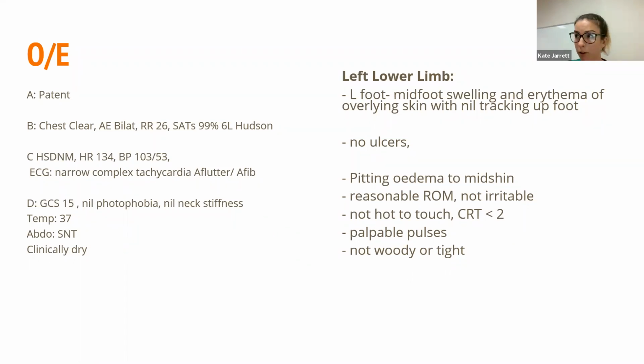She had no photophobia and no signs of meningism. She was afebrile. Looking at her left lower leg, it was pretty unremarkable, with nothing major jumping out. She had some midfoot swelling with erythema over the skin, but no tracking. She had no obvious ulcers or signs of trauma.